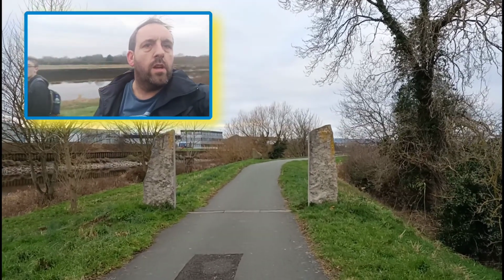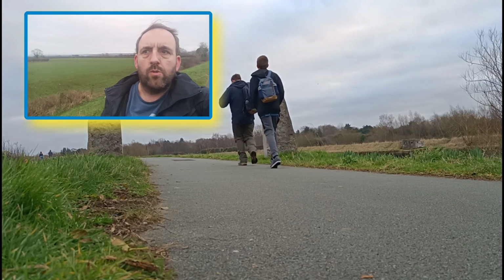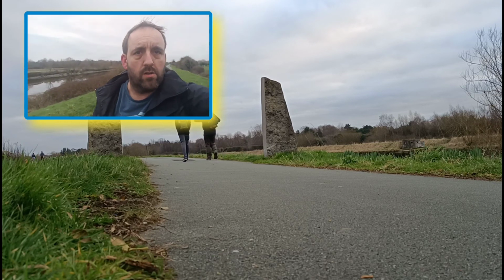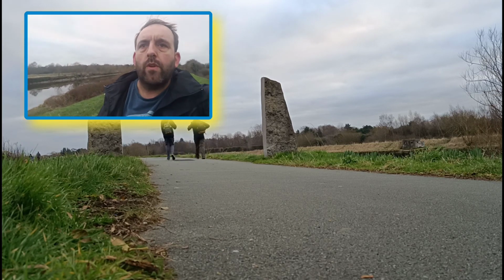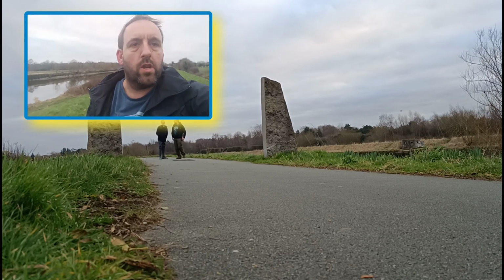You can just sort of see behind there the mountains and hills in the distance. Presume that's the way we're headed. I don't know if you can actually see that because the camera's not the best. So we're following the River Dee. Just ahead is the beginning of the Wales Coast Path.